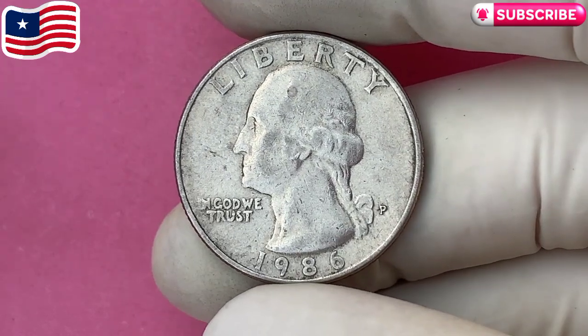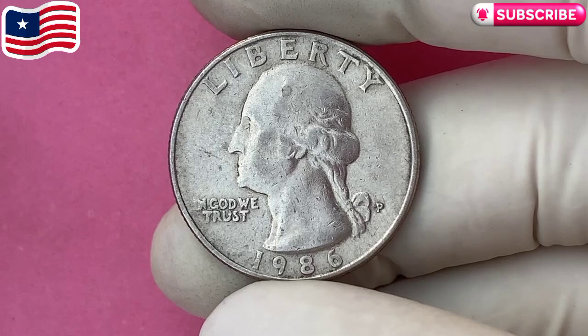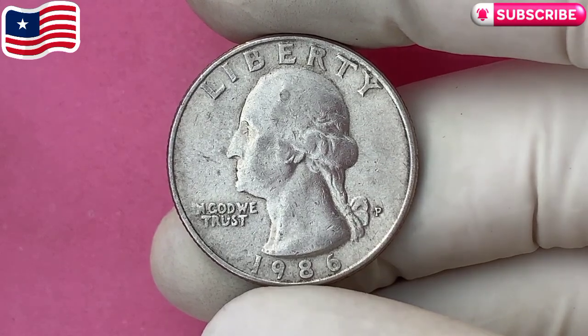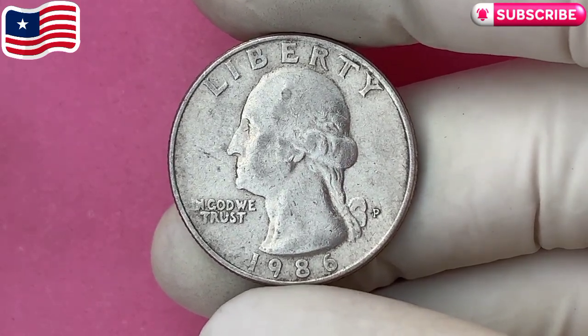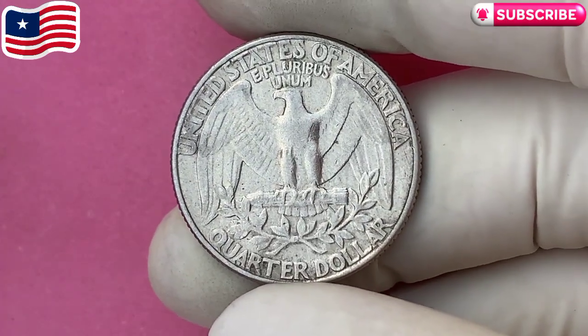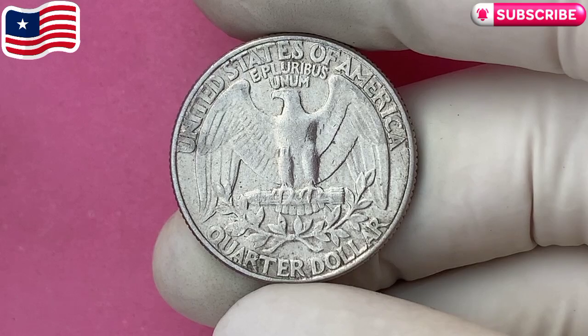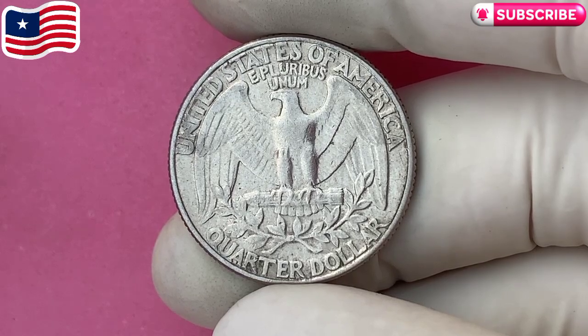In addition to errors, condition plays a huge role. Most 1986 quarters in circulation show wear, scratches, and loss of detail from years of use. However, coins preserved in mint state condition, uncirculated, with original shine and crisp details, are incredibly rare and sought after.